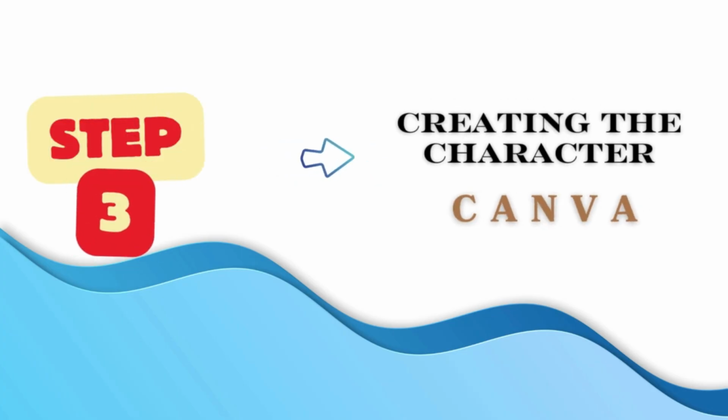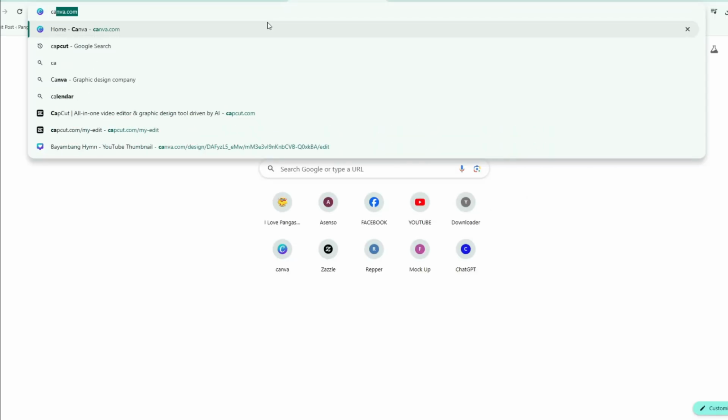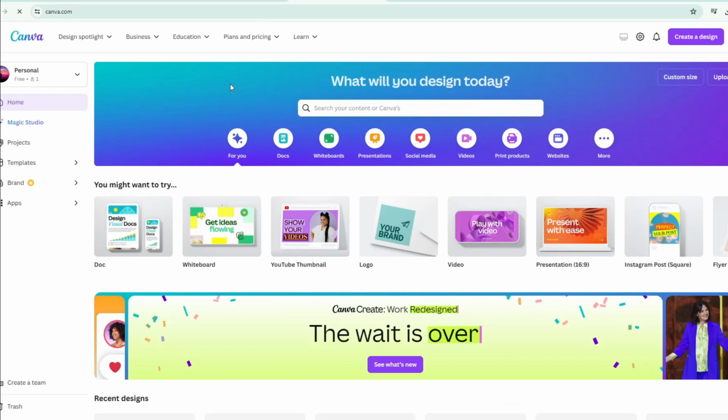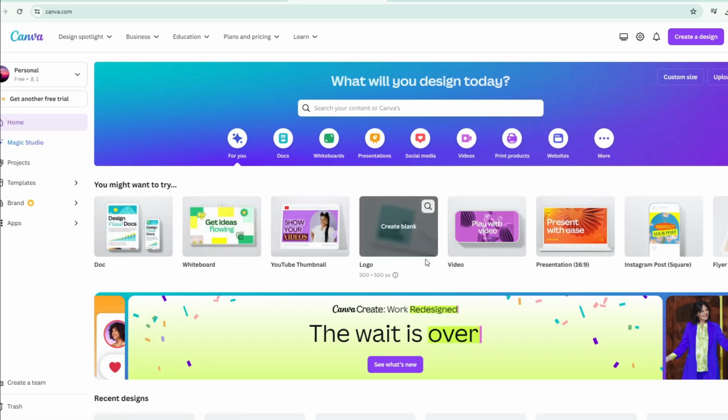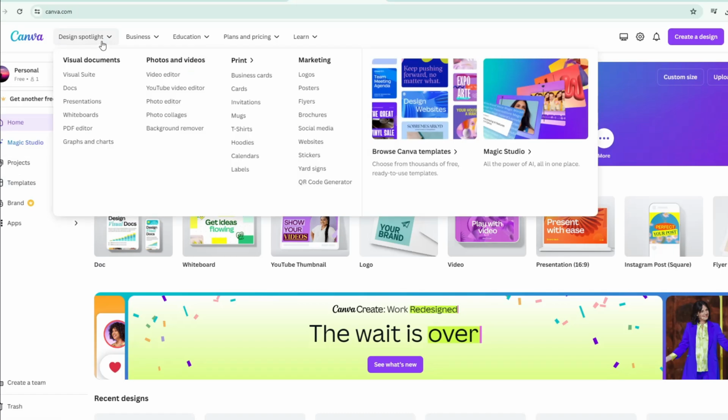Step 3. Creating the characters. To create the characters, go to Canva. Canva is a graphic design platform that makes creating visuals easy, even for beginners. With drag and drop tools and pre-made templates, you can design social media posts, presentations, posters, and more. It also offers photo editing and even video editing features.